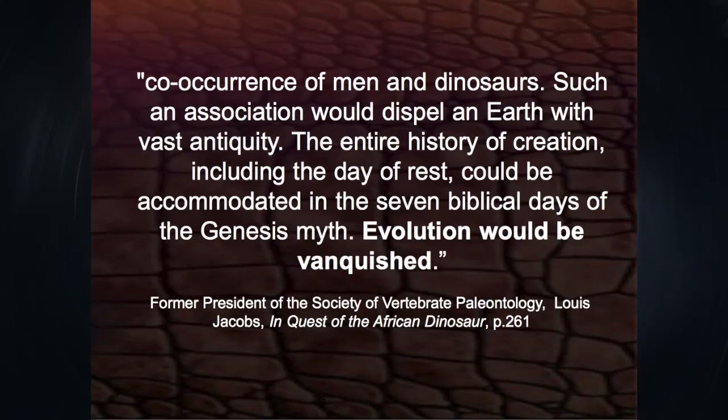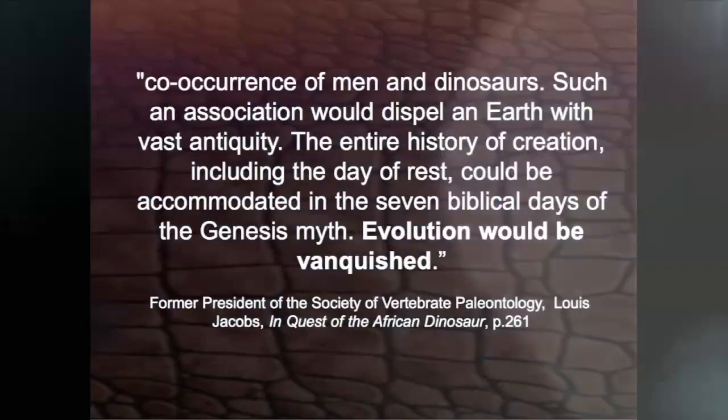Evolution would be vanquished. Now, first notice the bias against Genesis. All right? And last time I checked, he's not a believer. He's an evolutionist. That could have changed, but I think he's still an evolutionist. But he calls Genesis a myth, so he doesn't believe in it. But then he concedes a huge point. He says, if man and dinosaur could be proved to coexist, evolution would be vanquished. Man, that is a huge concession for him.